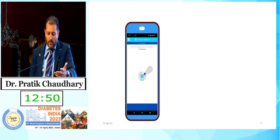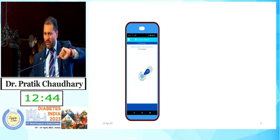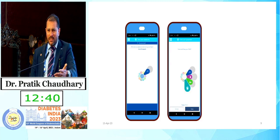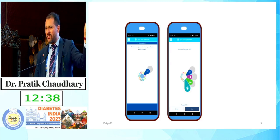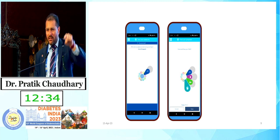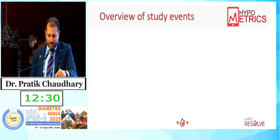So this is how the app worked. If the patient has a hypo, they just click on one of these petals and say what the sugar level was. Was it below 54, below 70, or above 70? Second, what symptoms did they have? Each of these petals, one says shakiness. Was it low intensity, medium intensity, high intensity, tremor, confusion? All those things were mapped on this app in this way.